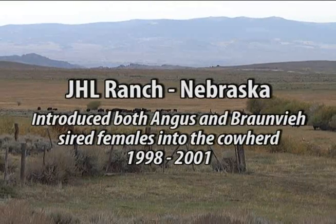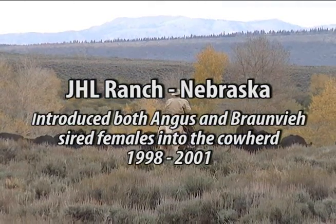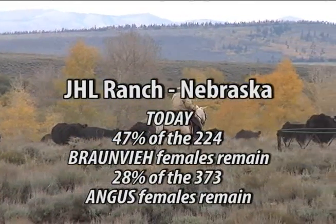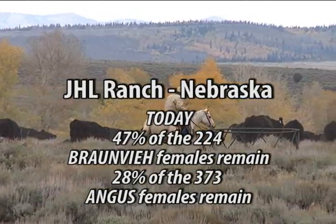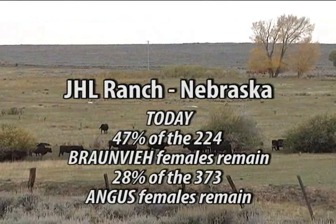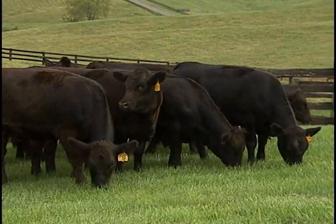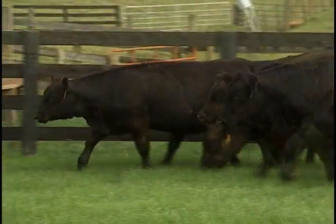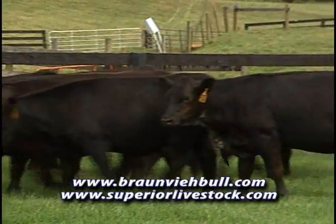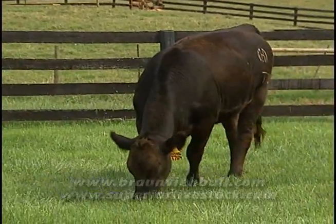When comparing Angus sired and Braunvieh sired replacement females introduced into their cow herd from 1998 to 2001, today, 47% of the 224 head of Braunvieh cows are still in the herd, while 28% of the 373 Angus cows remain. There is no better choice for replacement females that can produce and capitalize on hybrid vigor than Braunvieh cross females. View this offering on braunviehbull.com or superiorlivestock.com.